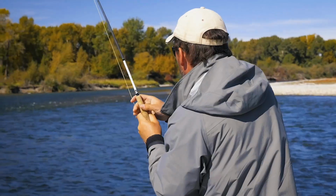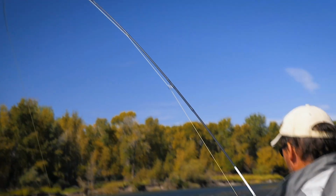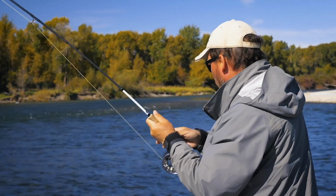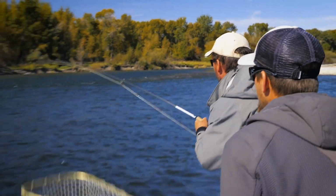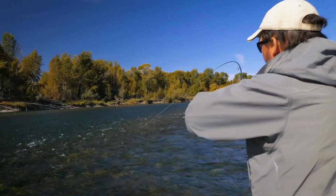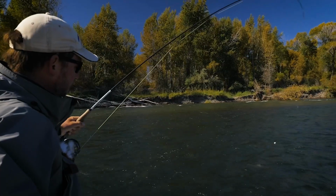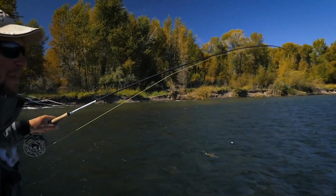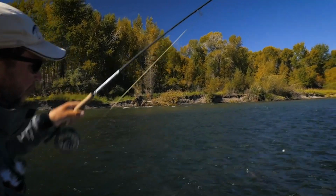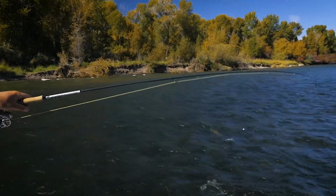Fight him on a high rod tip. And take your time. The water's cold enough that you don't need to worry about exhausting these. Oh my gosh, Logan, it's huge. Yeah, I'm going to pick up anchor. He ate the green bullet. Oh, I'm out of breath. There is zero saliva in my mouth. This is a thrill of a lifetime on the South Fork.